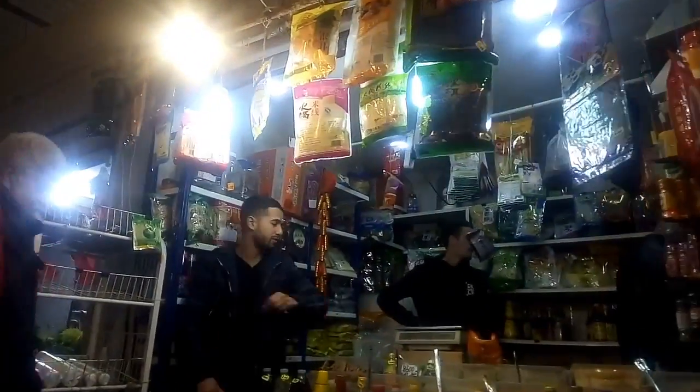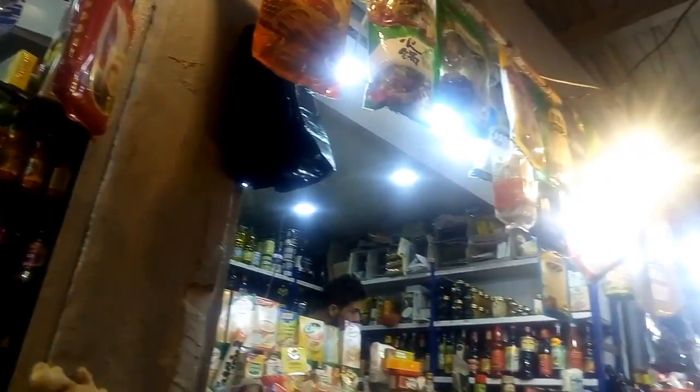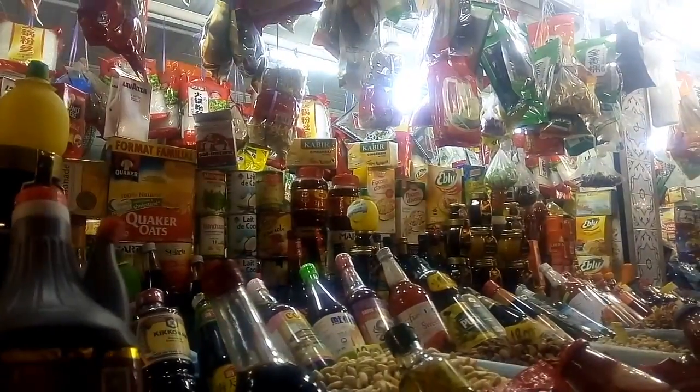Here you can see this stall has a large variety of Asian products from all over Asia, including Asian noodles, dried mushrooms, wasabi, soy sauce, oyster sauce, sesame oil, curry powder, curry paste, sambal oelek, and even sriracha. They also have a large variety of olive oils from Algeria and other countries as well.